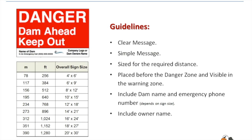So signage is absolutely critical. Your signage should have a clear and simple message. They should be consistent. It should be sized for the required distance. The location of the signage should be placed before the danger zone, in the warning zone. And I'll give you an example. As I'm drifting through a spill gate and my head is bumping on the sign above the gate saying danger, spill gates, it does me no good to have a sign there because it's too late to do anything. So your sign should be placed well in advance of the danger.